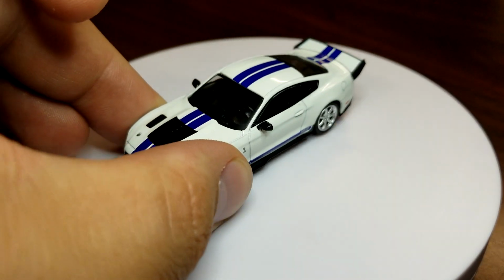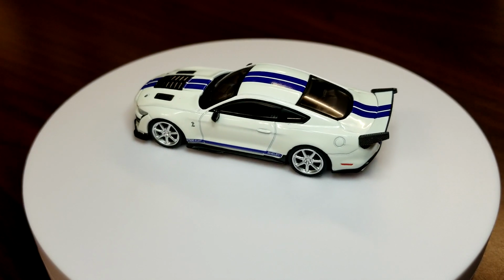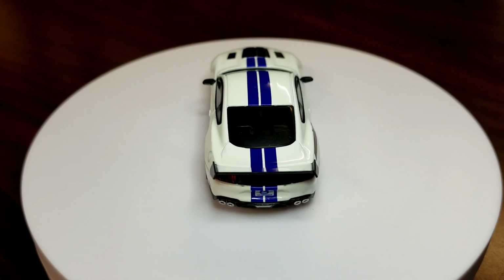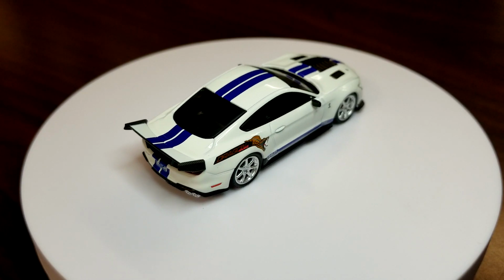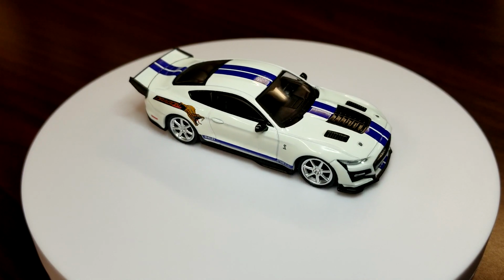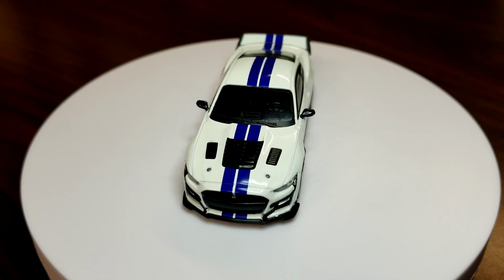This is super cool. Chrome wheels, looks awesome. White, blue striping. Has a graphic on just one side for the Dragon Snake. See that coming around. It just looks so cool. Of all three of the Mustangs, well, actually four, because they did the F-150 also, this is definitely the best one. This one takes the cake for sure. I absolutely love this one.